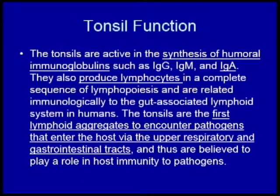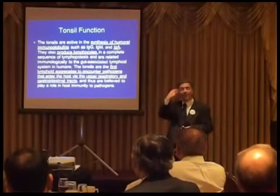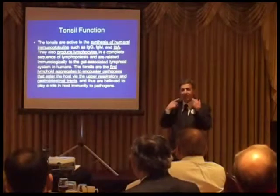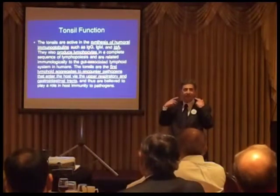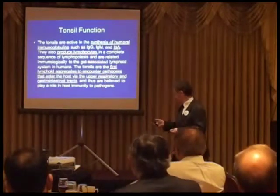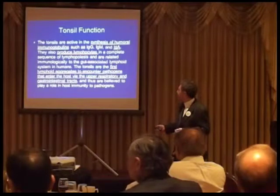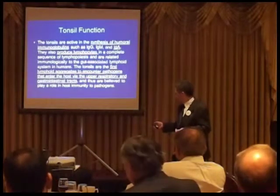Anyway, what do tonsils do? Well, they're part of the immune system, and they do synthesize antibodies, immunoglobulins, especially IgA for the mucus, saliva, and tears. They also produce lymphocytes. And you've probably heard about Waldeyer's ring: you have the adenoids behind the nose in the nasopharynx, you have the palatine tonsil. We're really talking about the palatine tonsils, and there's a lingual tonsil, so you have like a ring, and that does cause contact with pathogens, and that's part of our immunity.